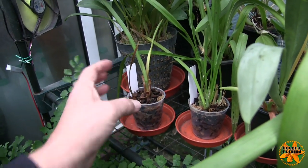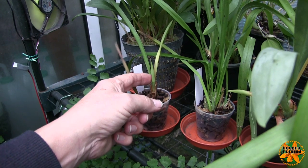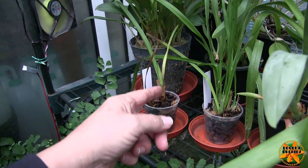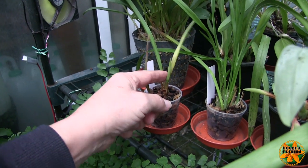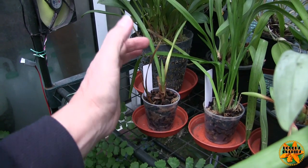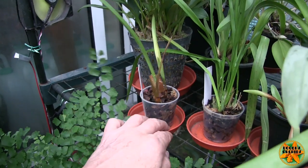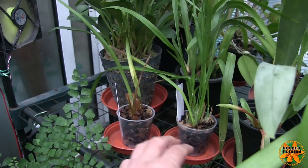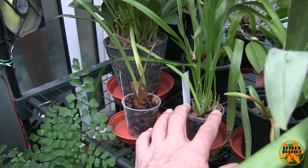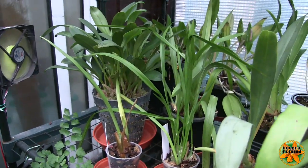This growth here is gone. This does seriously look like cold damage to me, and it must have been pretty cold, you know, that the base of that has gone. So those 2 leaves are going to come off. That leaves 1 leaf on 1 pseudo bulb. So we shall see. Some leaves have dropped on the other one, but only a couple. So this one looks like it's going to make it.